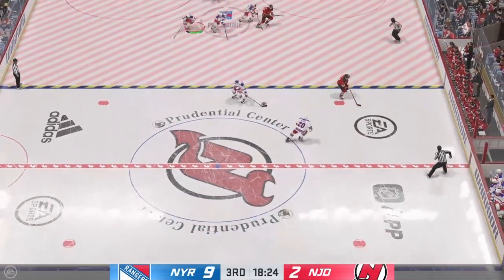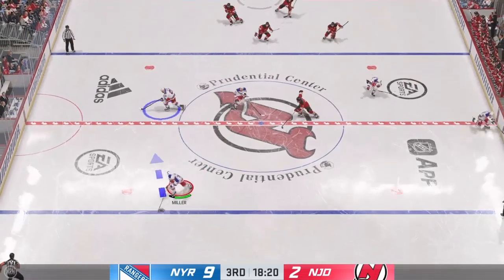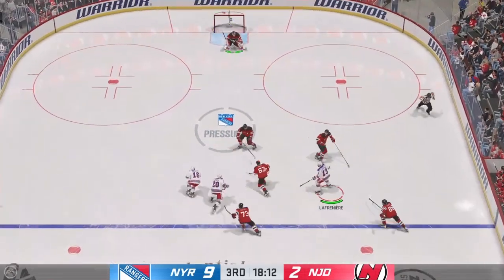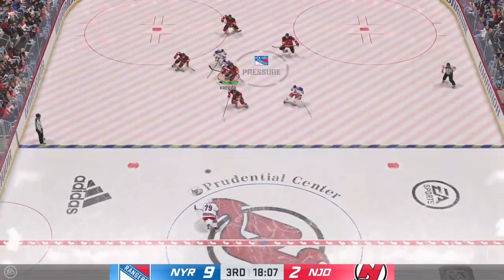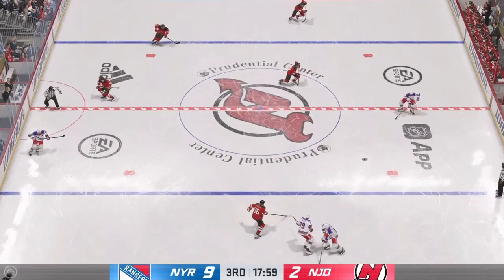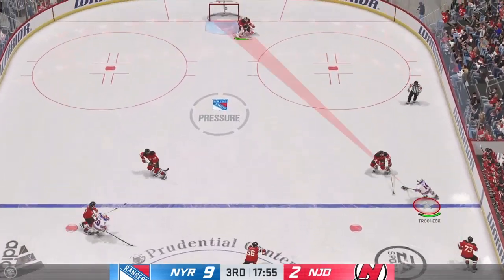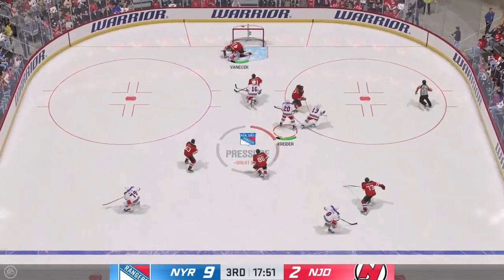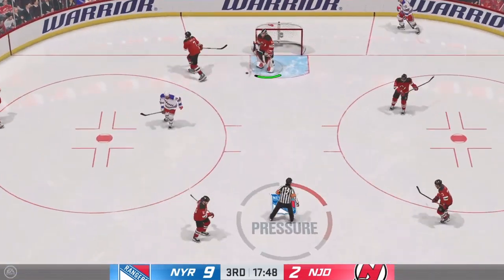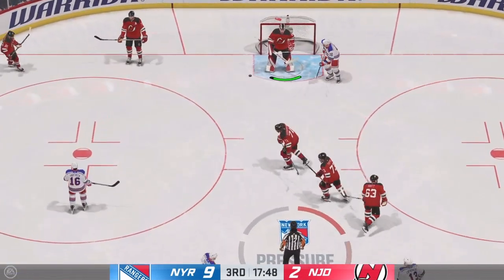The Devils get a hold of the puck in their own end. Miller's got it in the defensive end. The Rangers cross the blue line and are on the attack. Moves it over to Trocheck. He's been dangerous tonight. Two goals, puck on his stick, and you get the hatty. Vanacek's going to give everyone a chance to breathe and hang on to the puck.